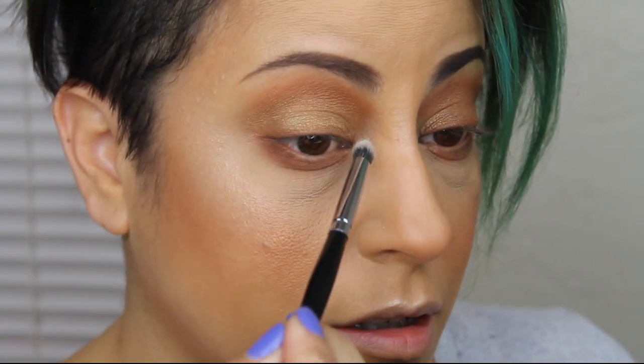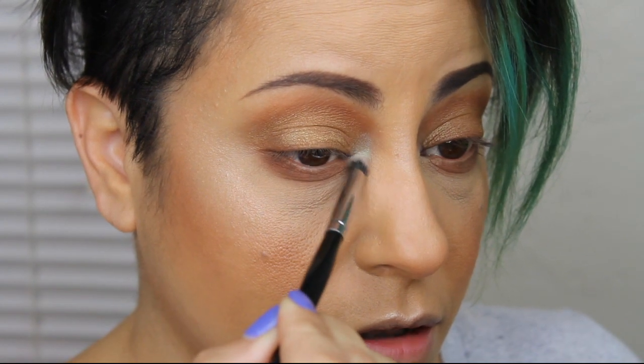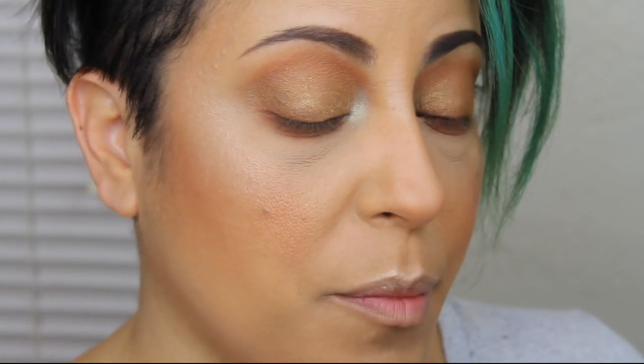Next, with that brown color, we are going to smoke out the lower lash line. And now we're gonna add the inner corner highlight, and for that we're gonna use the color Kreuzberg, and we're just gonna apply that to the inner corner, just as a little bit of a pop of color.